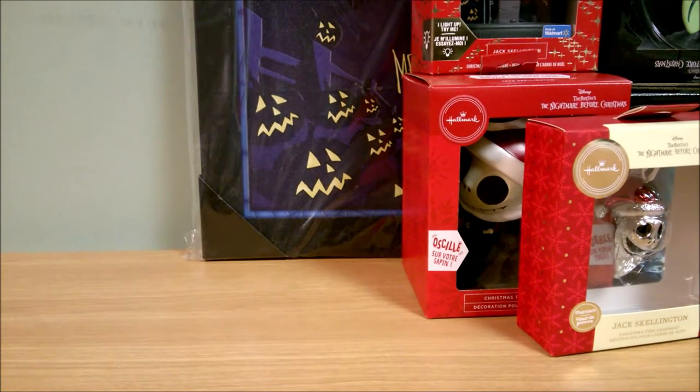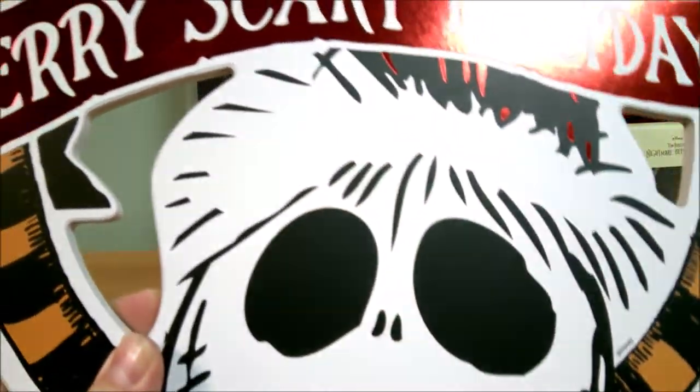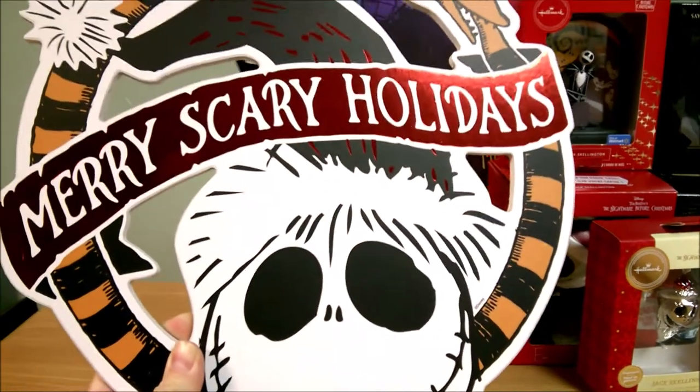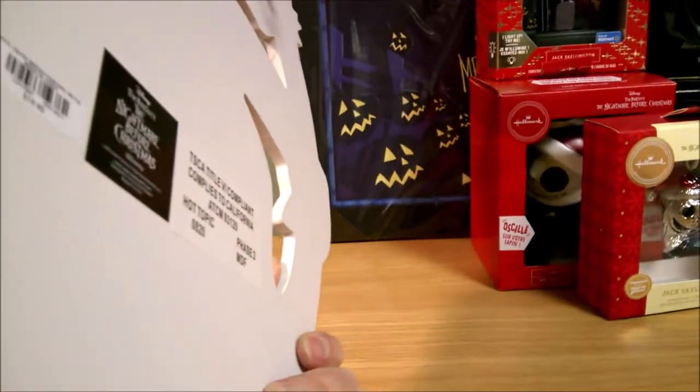The next item I'm going to show you, I got also from Hot Topic with my Hot Cash. And that's this Merry Scary Holidays piece. And this has the snake again on it, and Santa Jack there in the middle. And this is kind of like a wood MDF-y type material. Actually, this feels like wood.